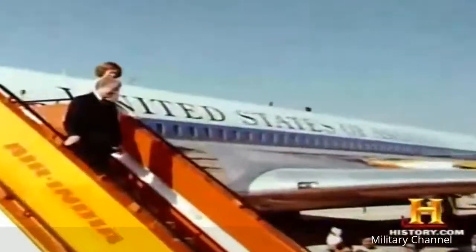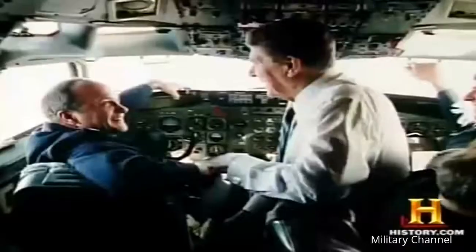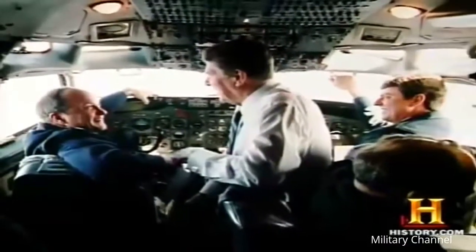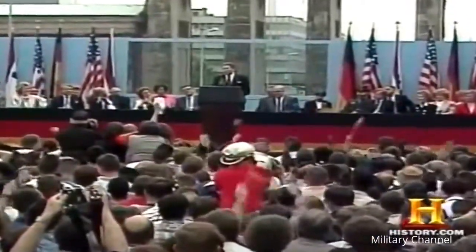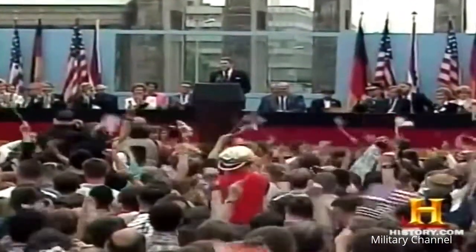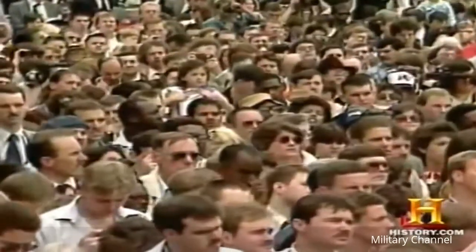Both Presidents Carter and Reagan used Air Force One as a diplomatic tool and to symbolize the strength and power of the presidency. Most memorably during Reagan's visit to Berlin in 1987, an echo of Kennedy's trip 25 years earlier. SAM 27000 took Ronald Reagan to Berlin, too, to make another epic speech.